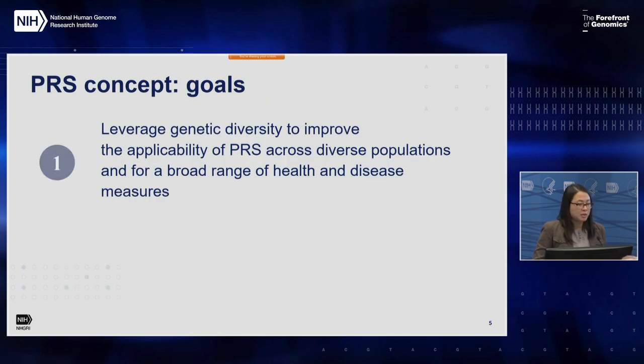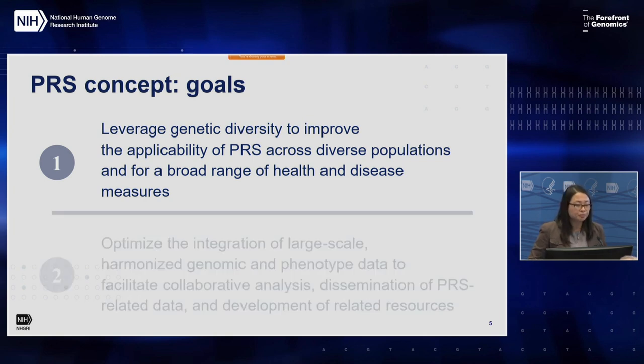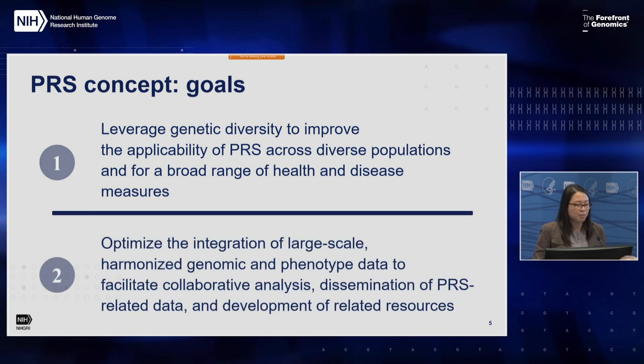So we come to this concept, then, that has two major goals. The first goal is to leverage genetic diversity to improve the applicability of PRS across diverse populations for a broad range of health and disease measures. And then the second is sort of this more operational goal of optimizing the integration of these large-scale harmonized genomic and phenotype data to facilitate collaborative analysis and dissemination of these PRS-related data, as well as to facilitate development of related resources.